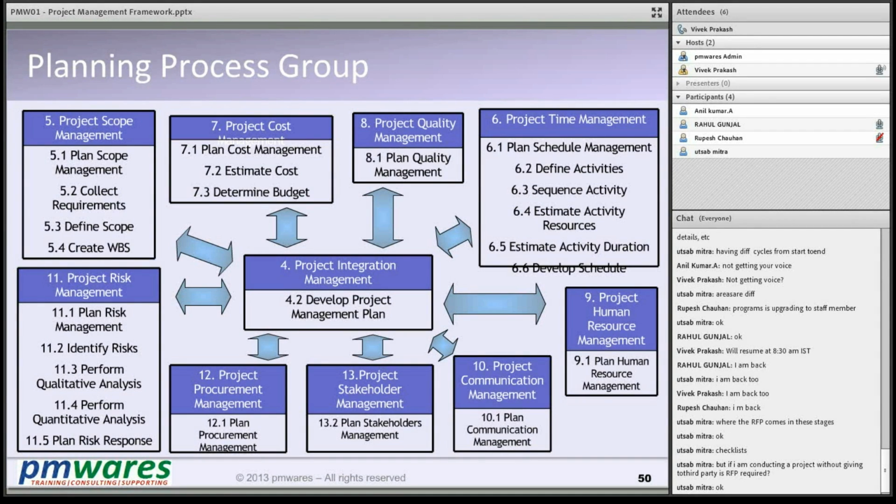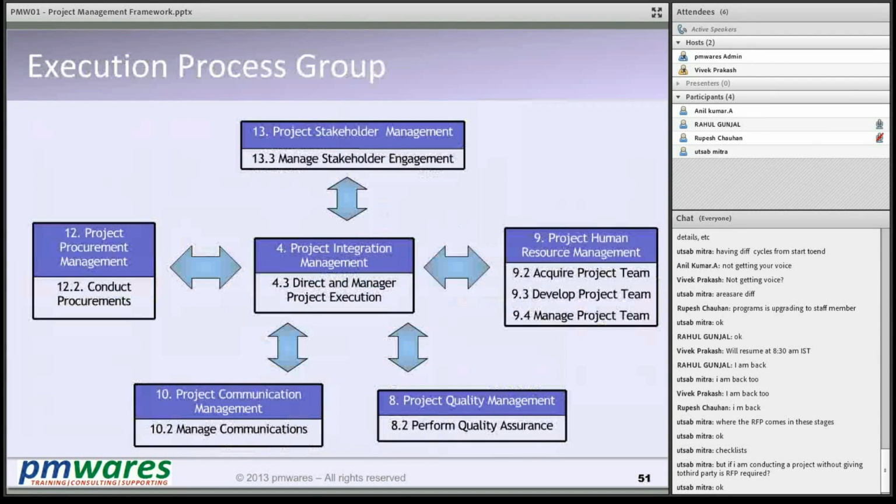So every knowledge area has something in the planning process. Nothing works without planning. Execution, if you see, this is people related, this is people related, this is people related. Out of 7 processes, 5 processes are actually human resource related, that is people related. The other 2: one is quality and second is procurement related.